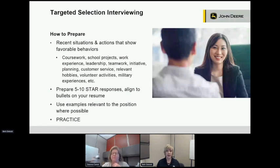And again, if you don't have any of that controls, you haven't had the class yet, or you haven't done anything specific to that, use other examples, but where you can, make them relevant to the position.